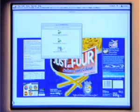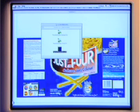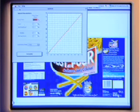Add to this the power of hybrid screening, which allows users to combine conventional and stochastic screening within a single image in such a way that the transition from one screen to the other is not visible to the eye. It's easy to understand why we will revolutionize flexo printing with these powerful screening technologies.